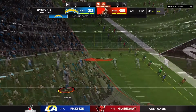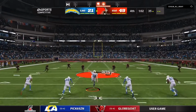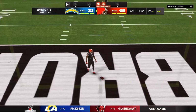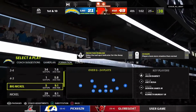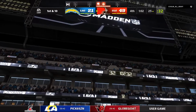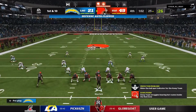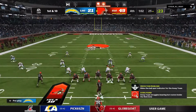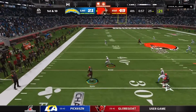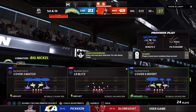Extra point right down the middle. And that'll cut the lead down a bit to 28. Set now to kick this one away, and off it goes. And it'll come out to the 25 as he will not attempt to return. So instead of running, Mayfield's going to throw it here. Throw left side, caught by the tight end, Njoku. And he's taken down, but able to slip across the 35.